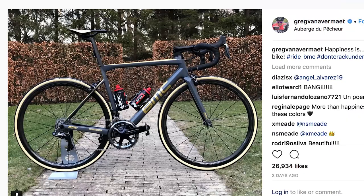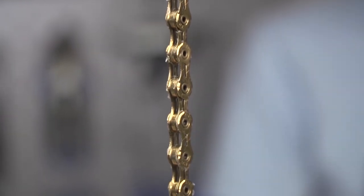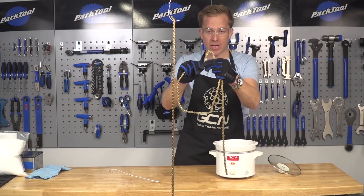Yeah. Although, if we're thinking about flash colour schemes, have you seen Greg Van Avermaet's BMC? That is a stunner. Oh, I love that bike. Absolute beauty of a bike. And do you know what? If you're Olympic champ like Greg Van Avermaet, in my opinion, you can have as much gold on your bike as B.A. Baracus used to wear around his neck. In fact, I would have had a gold chain, I would have had gold bar tape, just gone completely gold, probably. Okay. Just in gold, Goldfinger style.